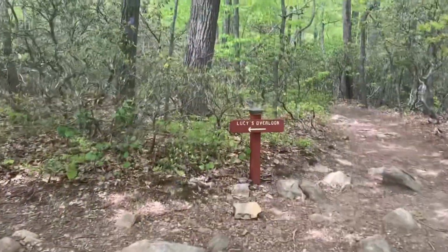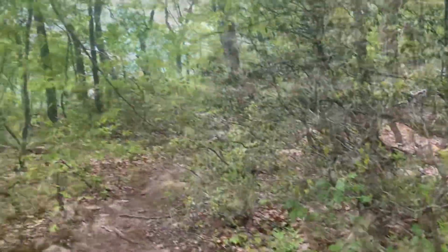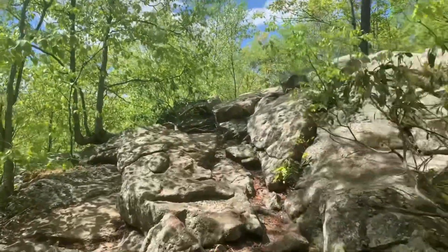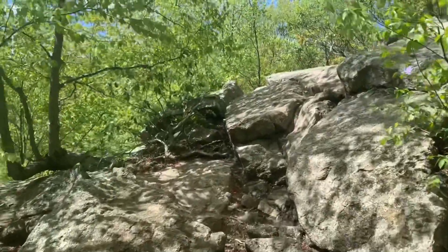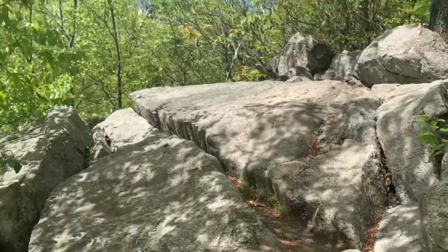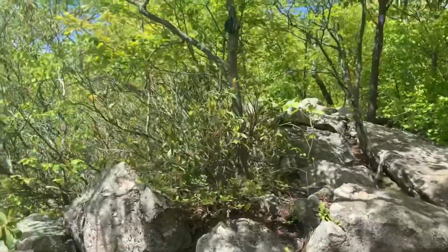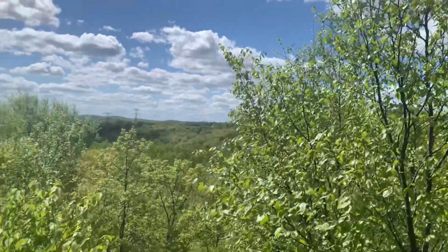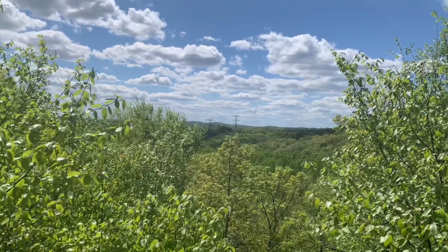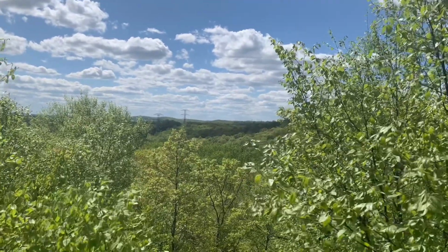We made it to Lucy's Overlook Trail. So we are gonna take that and go check it out. We're almost at the lookout. Great view from here. This whole place has some really nice views. This is Lucy's Lookout.